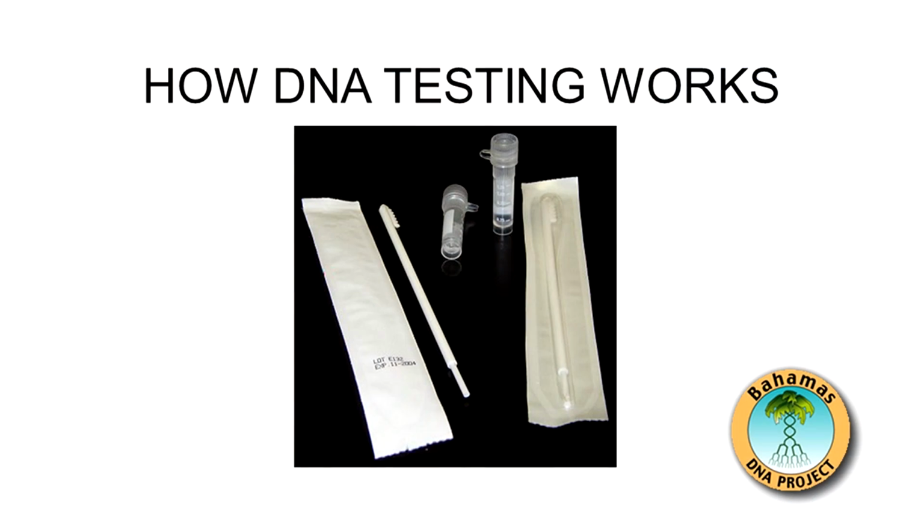You order your test over the internet or by telephone, and the price is about $150 for a direct paternal line, $70 for a direct maternal line, and about $100 for an autosomal DNA test, which includes the X chromosome. And this is what a DNA test looks like.